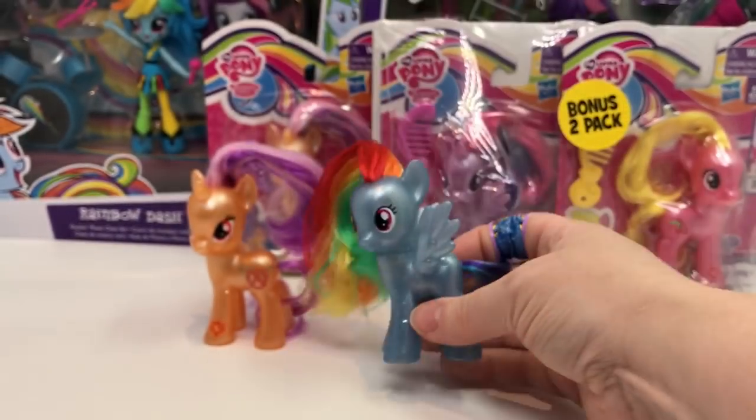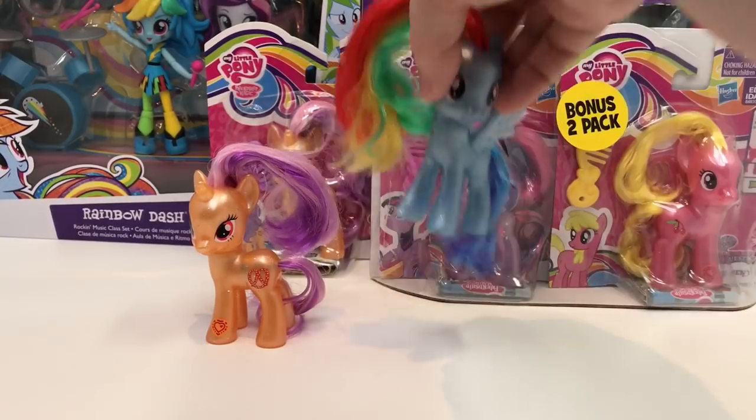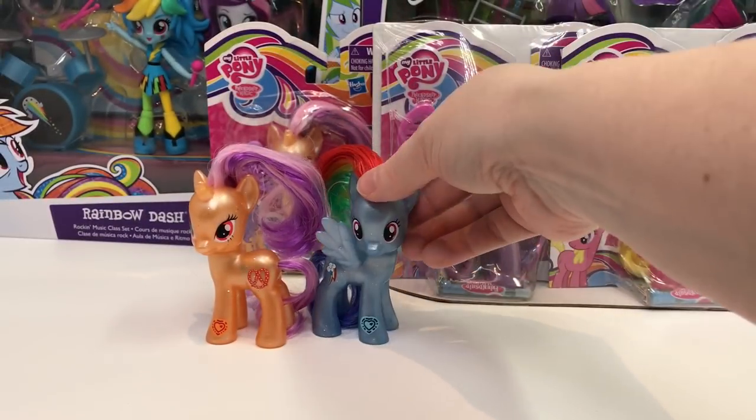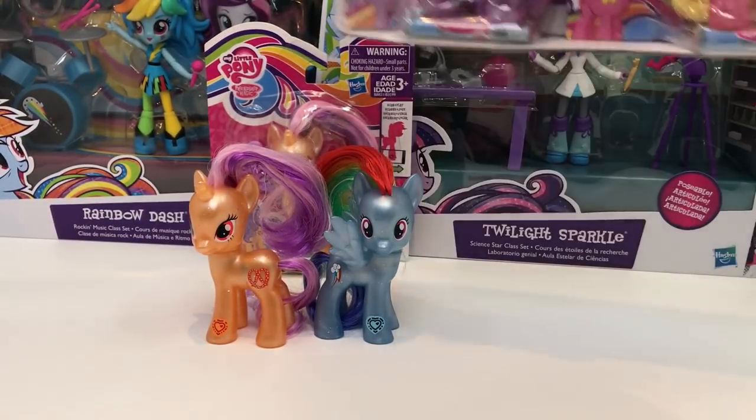The reason these have gone on clearance is they send them back to the store. Oh, let me do this so you can see her coat. Also, her cutie mark is really nice on this one. We're going to get some good ones on these. You picked out really good ones.